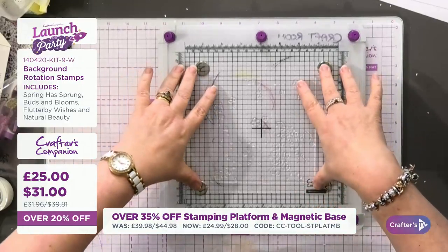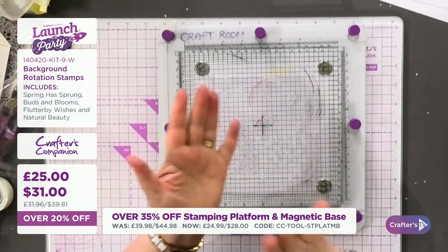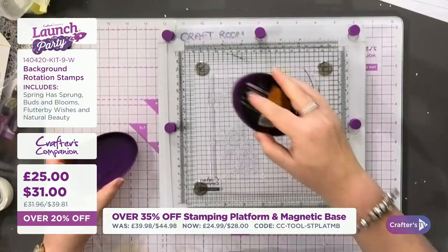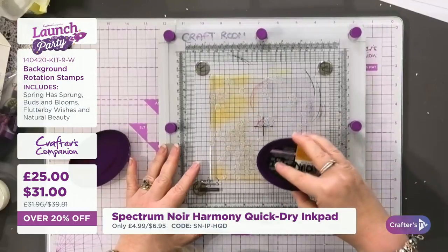So now I'm just going to go and pick up my stamp. I just pushed down, that's picked up my stamp from where it is. It's in the perfect position on my platform. I'm good to start stamping now. The first colour I'm going to go with is Honey Pot. I like Honey Pot. And then we're going to go lots of light tapping to get the ink on. And this is with your quick dries.